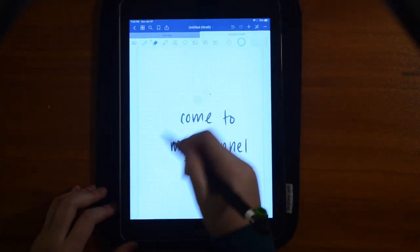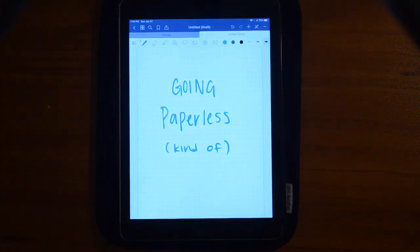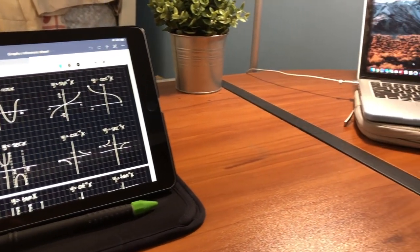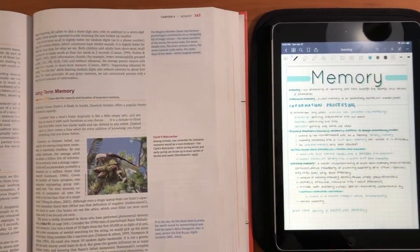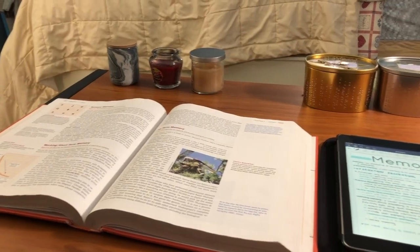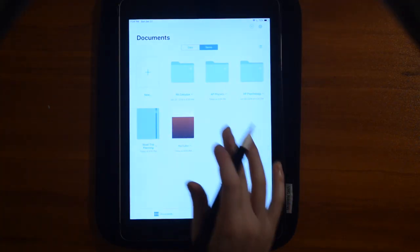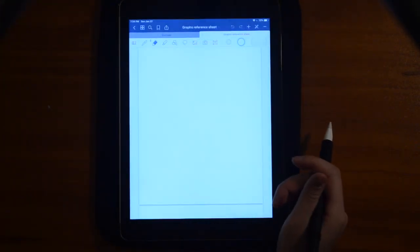This video is about my gradual attempt at becoming paperless, kind of. I'll explain that in a second. So I'm currently a senior in high school and will be starting college in the fall. This iPad is definitely something that I plan on using for a long time in the future for note-taking and school in general. I actually got this iPad a few weeks ago, so I haven't been using it for that long, but I thought it'd be interesting to give some insight on my experiences switching to a paperless education while I'm still in that process.